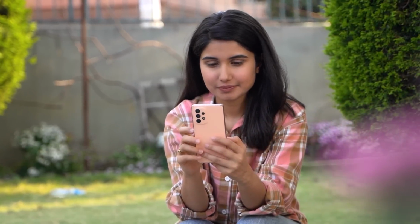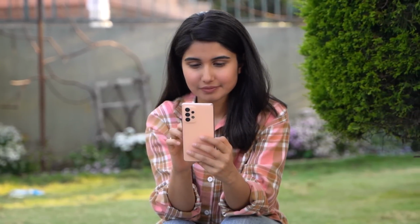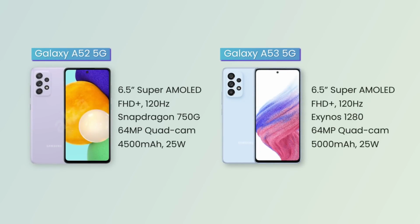With that out of the way, let's talk about the phone itself. I have been using the Galaxy A53 for a day or so, and I can instantly notice the same DNA here that we saw on last year's Galaxy A52 and A52s. Even if you look at the spec sheets side by side, the A53 does not necessarily bring any major upgrades. So Samsung's formula here is basically, if it ain't broke, don't fix it. But I do see some quality of life improvements here.